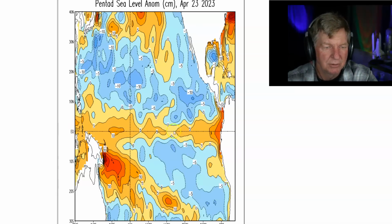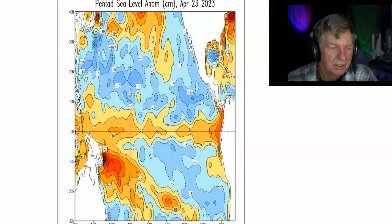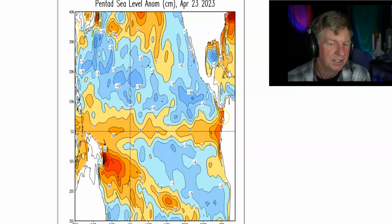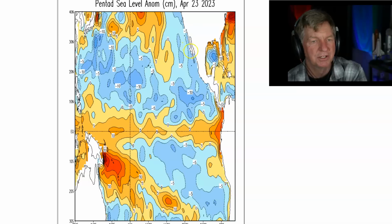So there's the equator right there. There's the date line. Chile, Peru, the Galapagos right there, Ecuador right here, and then Central America. Hawaii is up here, New Guinea right there. You can see 5, 10 centimeter anomalies the whole way across the Pacific, and then going to 15 to 20 centimeters and starting to spread north and south down Chile and up to Central America. Eventually that'll start working its way up into California.